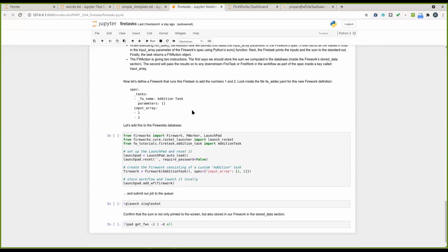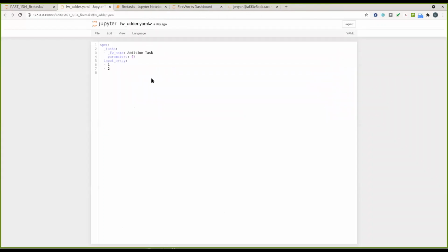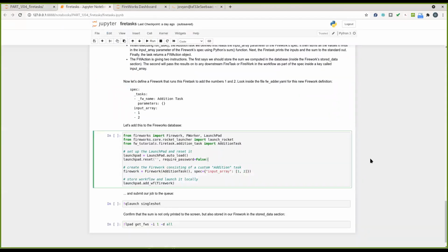Now we can define a FireWorks that runs this fire task to add the numbers 1 and 2. It's easy. It should give 3 if we are fine. So we look into the fw_adder.yaml that is there. Let's quickly stop these things and go back there. This adder is basically similar to the previous YAML file, in which we now have the FireWorks name, which is addition task. No parameters, there's nothing there. And then the spec has input array 1, 2. This is a list in YAML. Now, if we add this, we can add it.